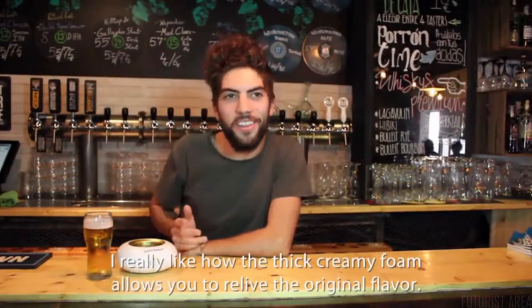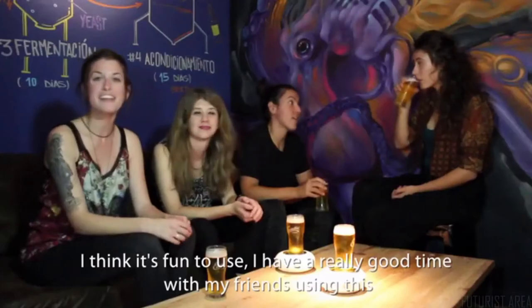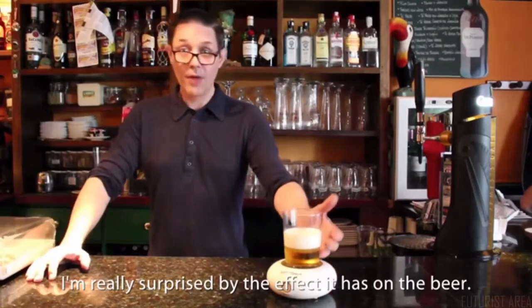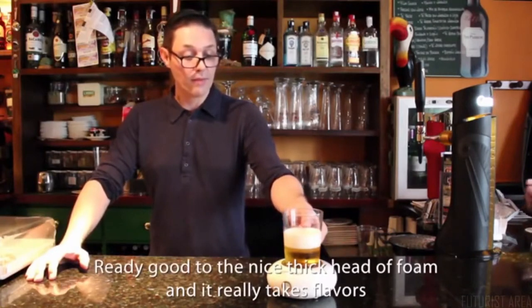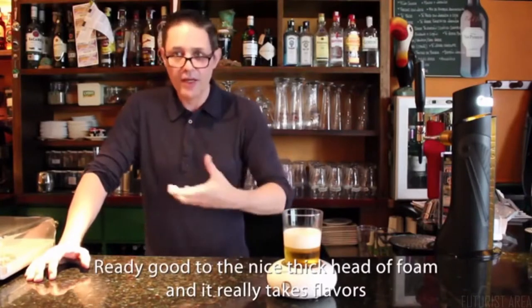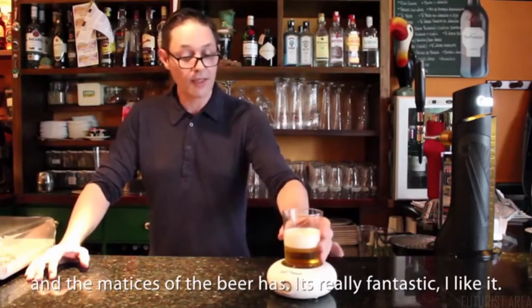I really like how the thin creamy foam allows you to relive the original flavor. I think it's fun to use. I had a really good time with my friends using this. I'm really surprised. The effect it has on the beer really gives it a nice thick head of foam, and it really takes out the flavors and the maltiness that the beer has. It's really fantastic. I like it.